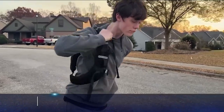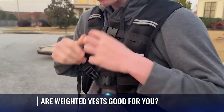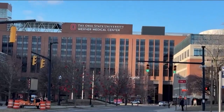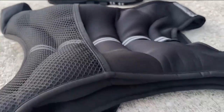It's a way to step up your workouts. Weighted vests make the body work a little harder so it can burn more calories. But should you wear one? I would say certainly, yeah, why not? Physical therapist Chris Kolba with the Ohio State University Wexner Medical Center says that weighted vests can help you reach fitness goals, but he says you do need to be careful.